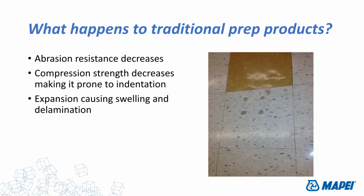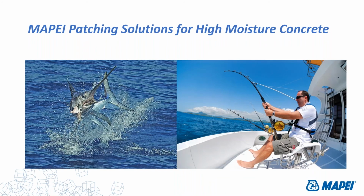That's not a good thing if you're running heavy rolling loads across the surface. Indentations can happen. In the worst case scenario, the expansion can happen, causing swelling, delamination, and essentially wood flooring failures in the process. So now we're getting back to the combating solution.